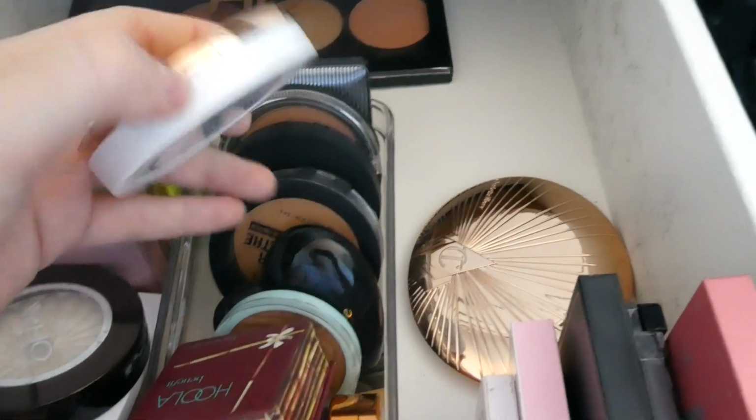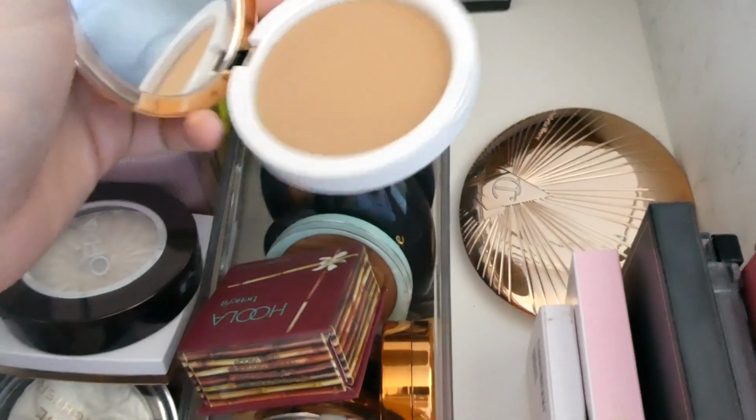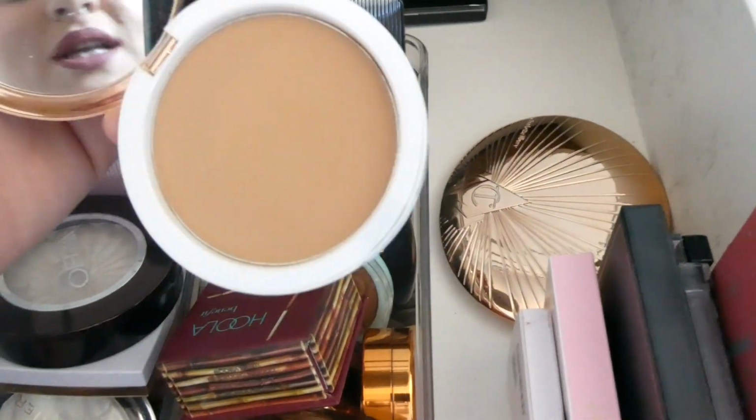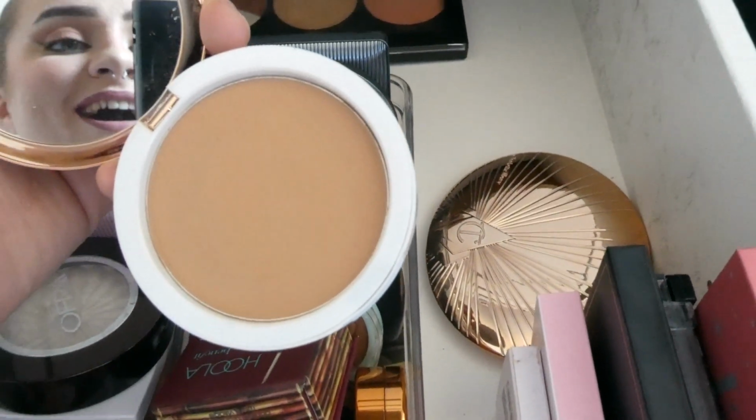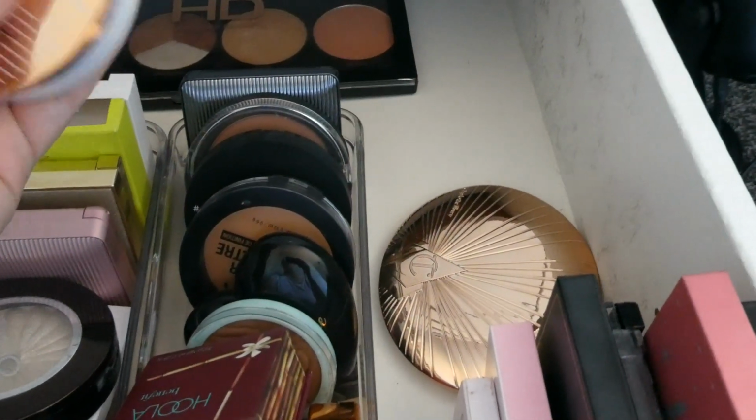It's the BH Brilliance bronzer, are these called? I think. I'm not sure. But as you can see, it's super, super pale. It's a little bit shimmery. There's me. Hi! So I am going to keep this because I do actually like this bronzer. And like I said, it's super, super pale.